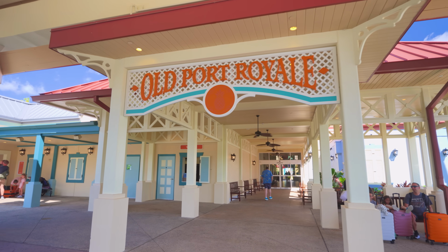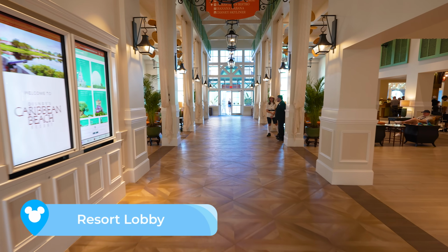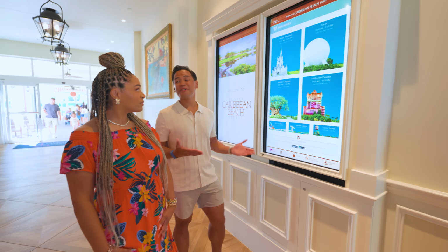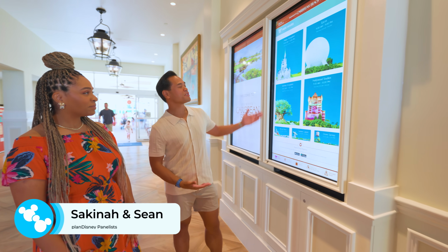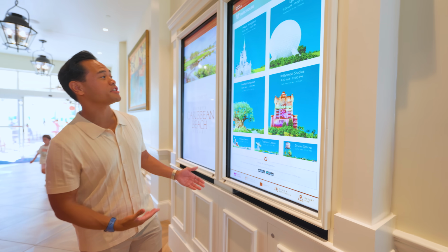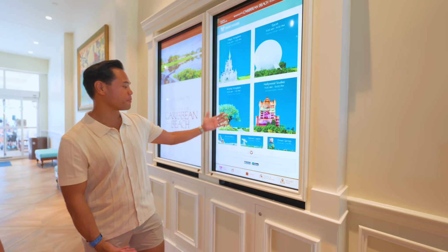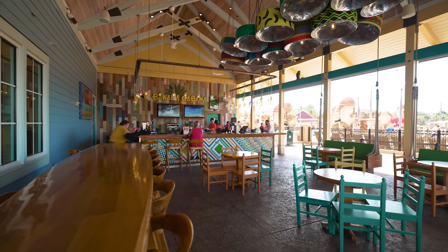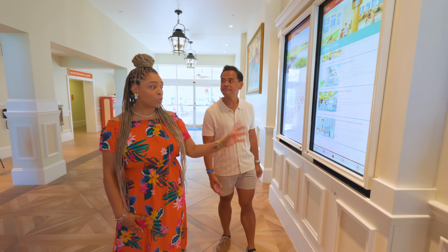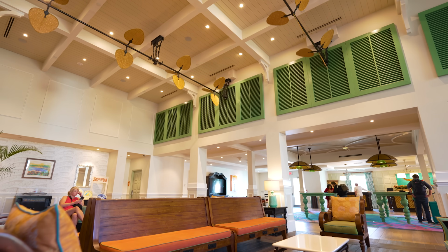Here we are inside Old Port Royale, which is the resort's lobby, check-in area, and general relaxing area. I love it because it feels like you're in the middle of the Caribbean. And here's this great interactive screen that gives you a bunch of information about your Disney vacation. Here you'll find information about park hours. You can also see some of the dining locations that are here at the resort. You can also find shopping here, pools and recreation, and the resort map, just in case you get lost.